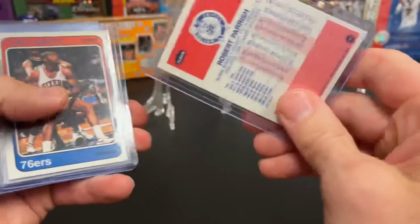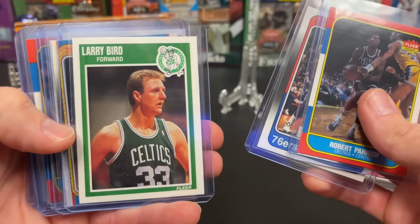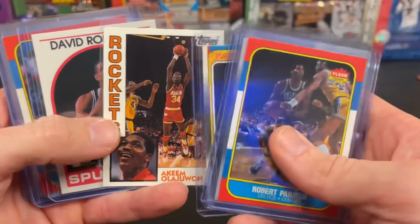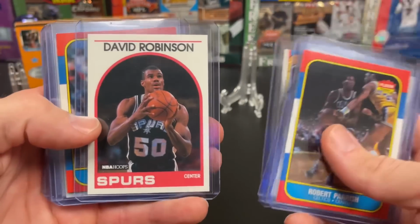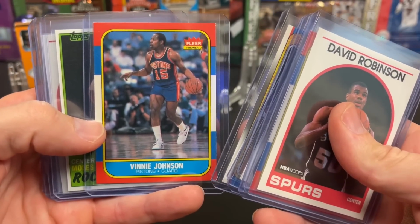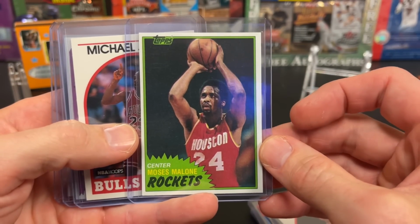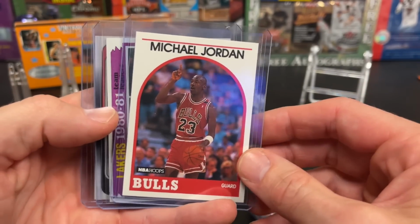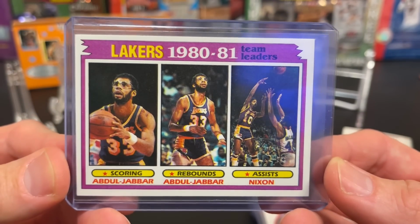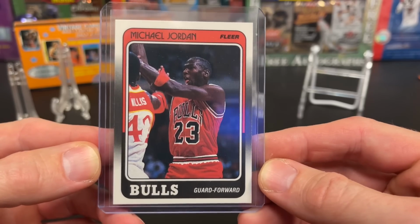So we got Robert Parrish. Charles Barkley. Following it up with Larry Bird. Magic Johnson. That was the archives. David Robinson. So Vinnie Johnson. Moses Malone. We got the Michael Jordan. The team leaders. Again, in great condition. And then my all-time favorite hit of this was the Michael Jordan.